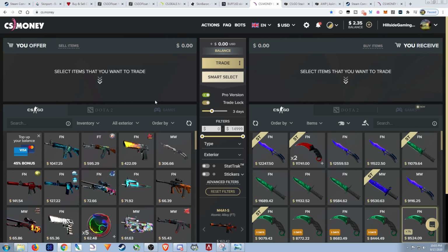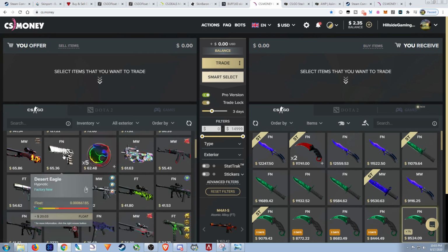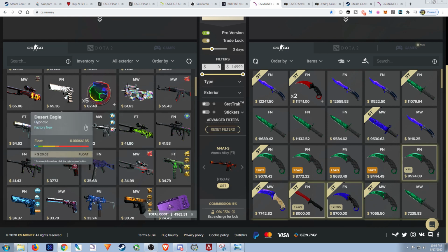So let's say that you have some skins that have low floats, like this one right here. I have a Desert Eagle Hypnotic, factory new. Mine's got a really super low float. They're going to offer me $20 extra for my float value. That's worth it, right?